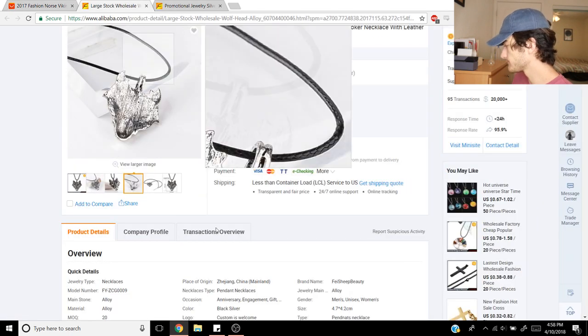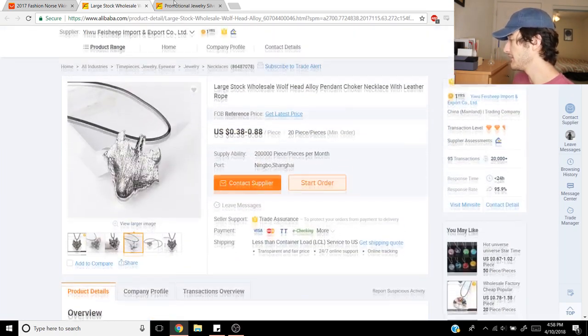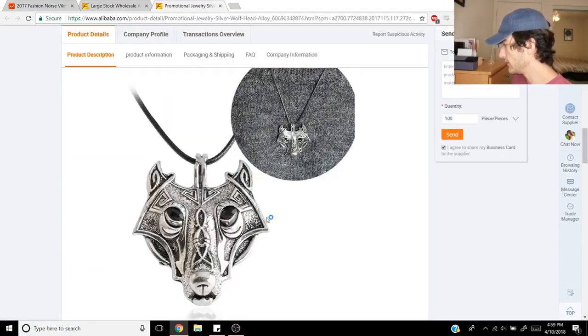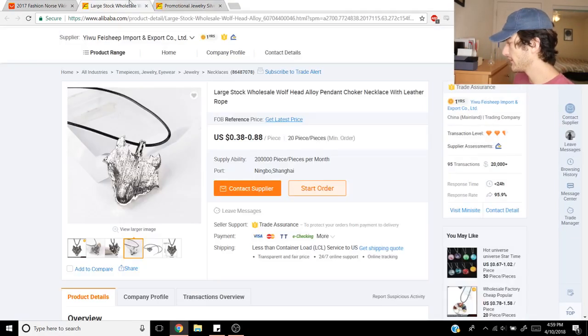We'll come over here. 47 by 42 centimeters, so this is a tiny bit bigger, which I think is even better. And then this one is 40 centimeters, which is right around the same price. As you can see, they even have nice little pictures right here of it being worn. It all looks about the same for these two, so that's not a problem.